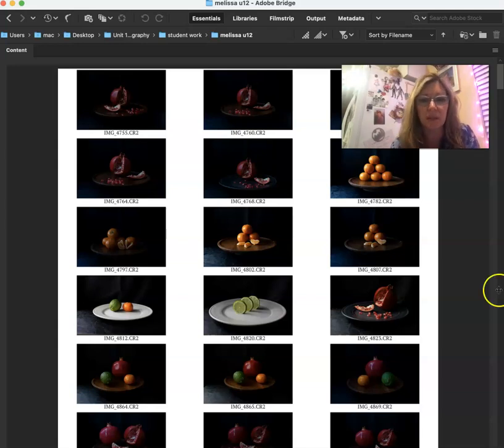Okay, so let's look closely at Melissa's. By the way, excuse me, oh wait, let me open it in Photoshop.